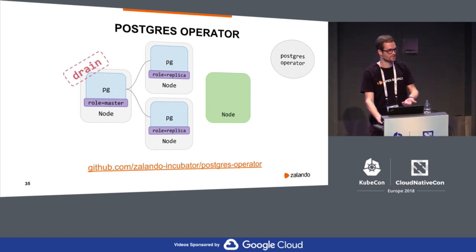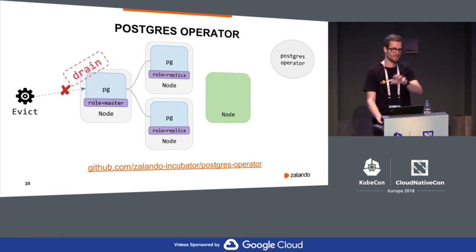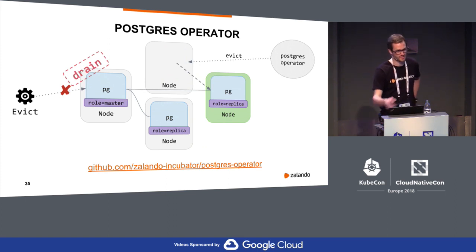Say here in the case we want to drain the master, then the operator will put a pod disruption budget saying we always have to have 1 master pod available. So if you try to drain the master, it will basically fail the eviction. In the meantime the Postgres operator will see that we are doing a cluster update. We see the green node is a new node, and it will notice this. It will evict a random replica of the cluster, because this is fine, it's just a read replica.